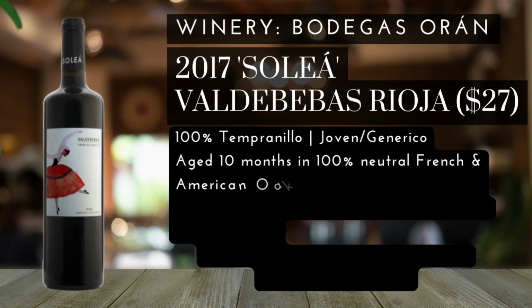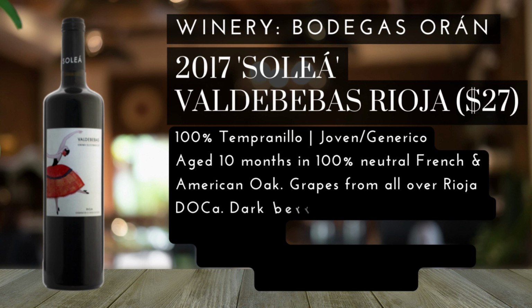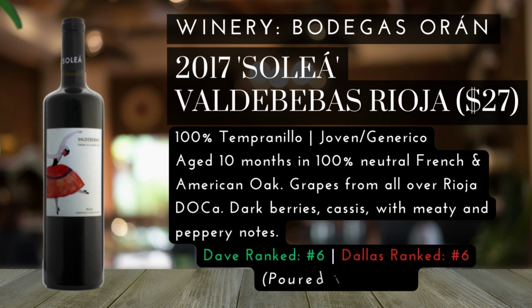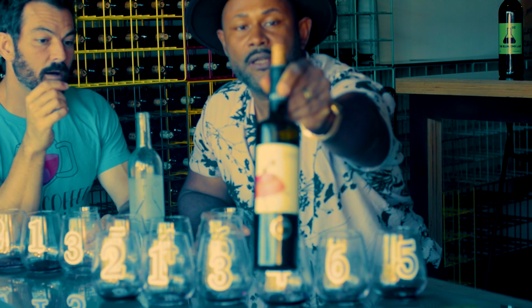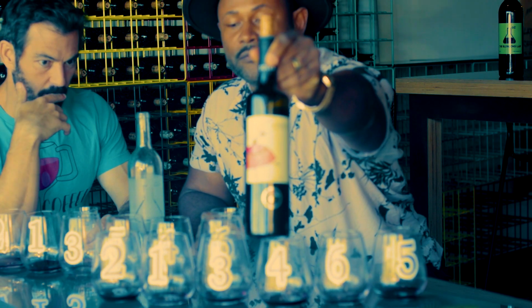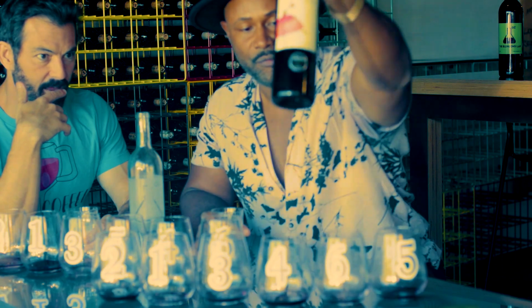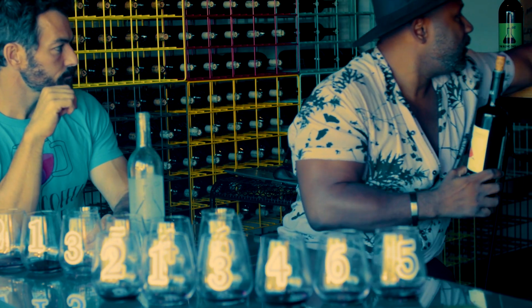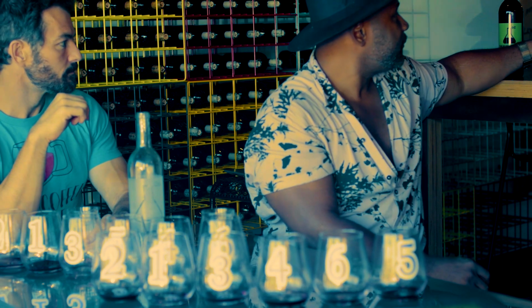All right, this was our middle of the road. This is our $20 to $30 bottle. So it's neither of the bargain ones, which is interesting. But it's a 2017, so it doesn't have a lot of age on it. And it is a Genérico, I believe. It has the Genérico Joven label on it. Or Rioja. You guys tell me which one you want.